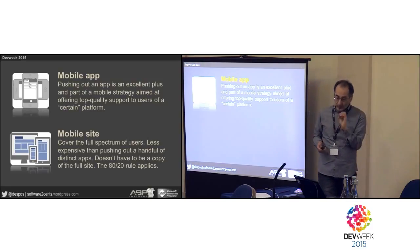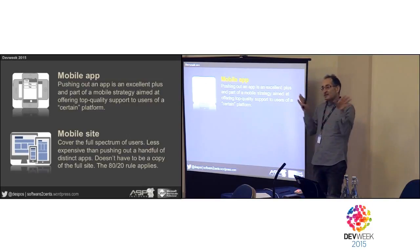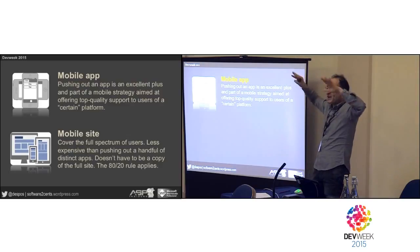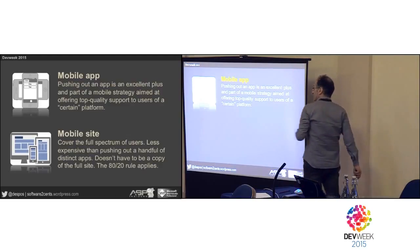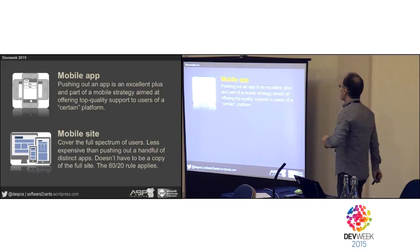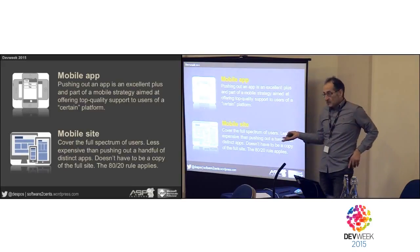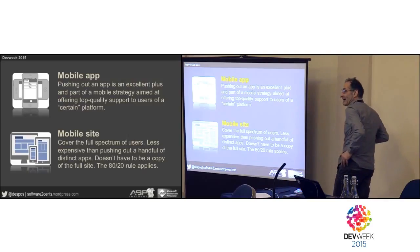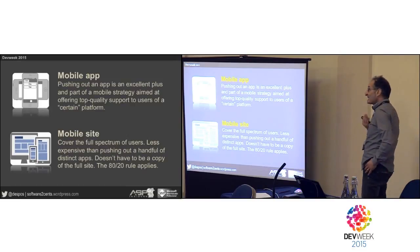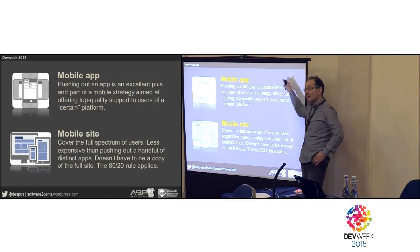a website mobile-friendly. Before we get into the details of this, let me spend a couple more minutes discussing the fundamental two options you have to set up a mobile strategy, where mobile in this case means just mobile. You can have the mobile app approach, creating a native app. Or you can improve the website you already have in order to make it friendly to devices. The point is that these are not necessarily two mutually exclusive options. One doesn't exclude the other.